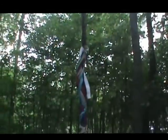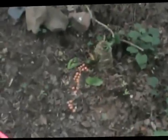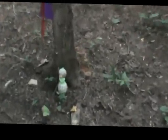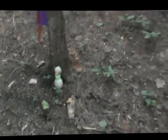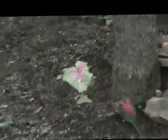Then we come in. Holy moly! It's a maypole! A hula hoop! And then over here is a little fairy house. And this used to be a tea light in there, but it's been eaten by the elements. There's this little figurine fairy doll thing. Over there, there's, my mom calls them elephant ears.